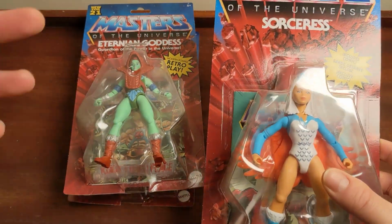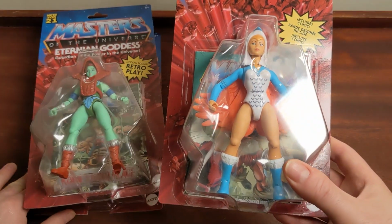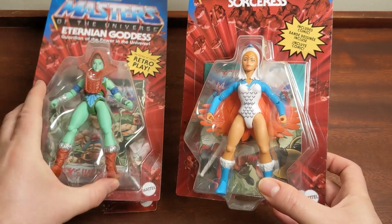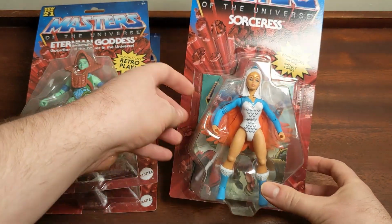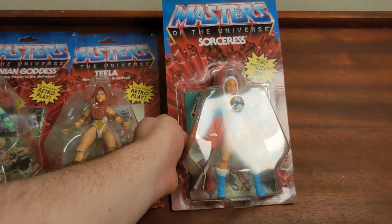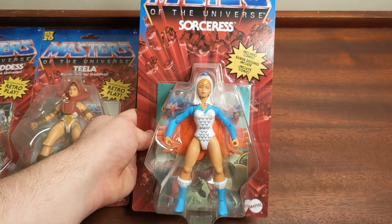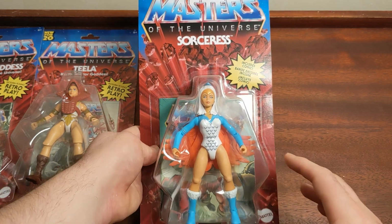I think all this strange development of the lore from the comics to the cartoon, the divergences and the changes over time, was why this particular figure, I love this one, which never existed back in the day, but the sorceress did, and I never had her, and she always had a kind of mystique surrounding her. Exactly who is she? What is her relationship to Castle Grayskull and He-Man? She was one of the most intriguing characters, so I was really happy to get hold of this.